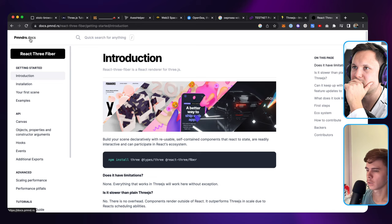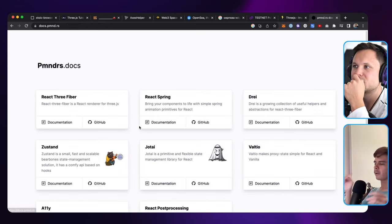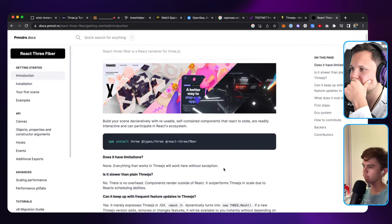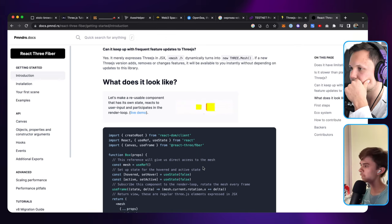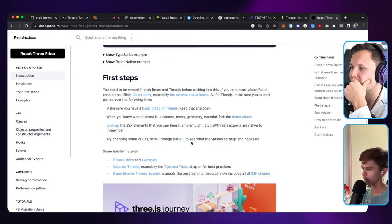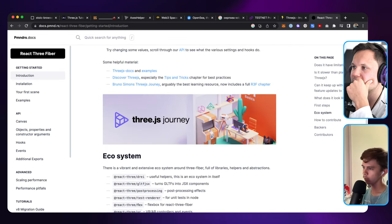Is it from here? Yep. Pmndrs, I don't know how to say it, but they're a collective of developers who created React Three Fiber. They created React Spring, or they maintain React Spring. They've also created some top-notch state management libraries for React. Oh, that's sick. So we can actually do some cool stuff with this.